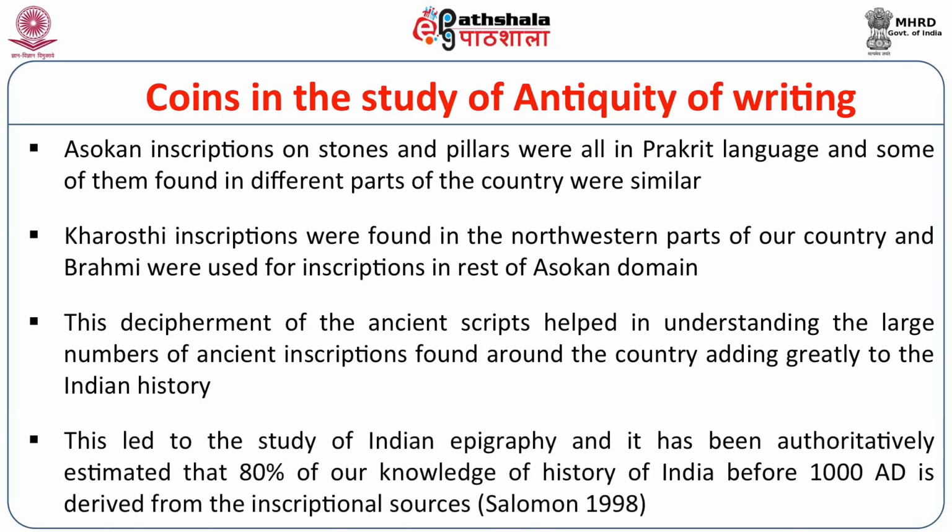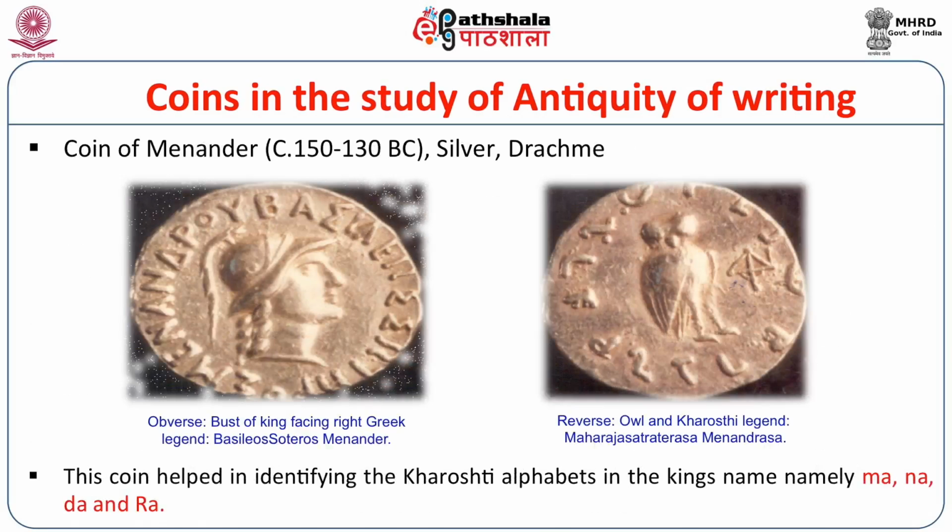This led to the study of Indian epigraphy, and it has been authoritatively estimated that 80% of our knowledge of the history of India before 1000 AD is derived from inscriptional sources. Now you see the coin of Menander, where on the upper side we find the legend Basileus Soteros Menander, whereas the same is translated on the reverse side in the Kharoshthi legend Maharajasa Tratarasa Menandrasa. This coin helped in identifying the Kharoshthi alphabets in the king's name, namely Ma, Na, Da and Ra.